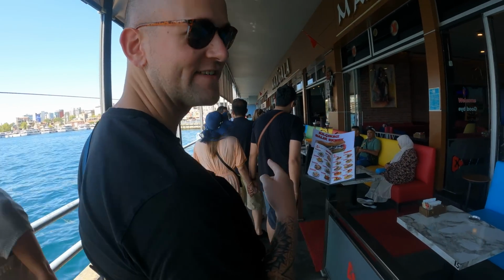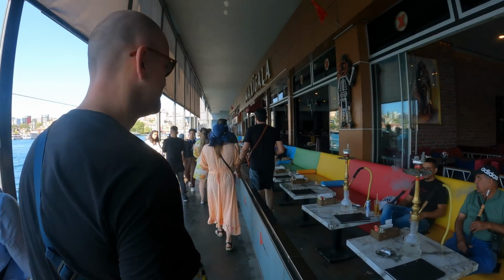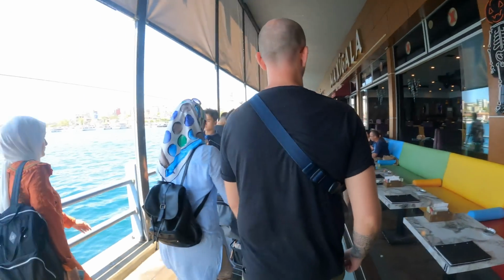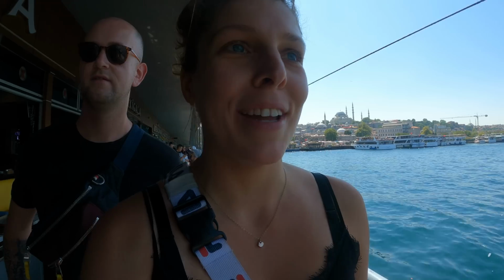Shisha bar as well here, check this out. People just chilling, enjoying the view of the boats, and they're just having a shisha pipe. It's so nice. Yeah, so if you're looking for a place to slow down a little bit, maybe away from the madness of traffic in the city and all of the hustle and bustle of the markets, you can definitely come down here, enjoy a glass of chai, or maybe get a shisha, or even some fish sandwiches or something like that. Ekmek, I think, is what the bread is called. Definitely come down here and experience this part of Istanbul as well.